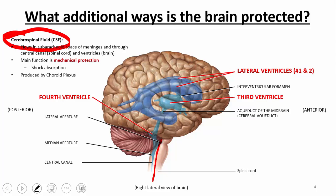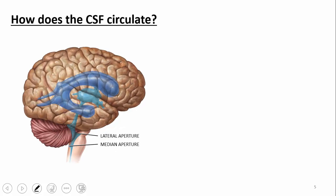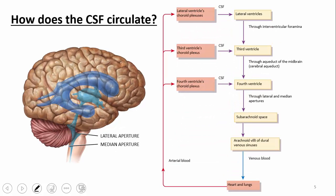It's produced by something called the choroid plexus, and you have a choroid plexus in basically each of these ventricles. Okay, so how does the cerebral spinal fluid circulate throughout the brain? Well, we have it here, and there's a certain pattern in which it circulates, and it's indicated by the chart here on the right.